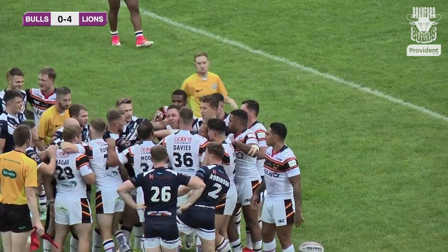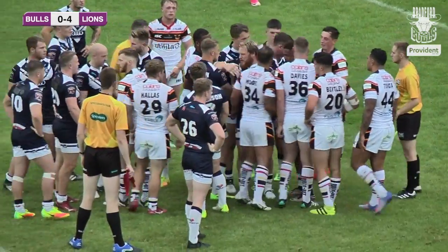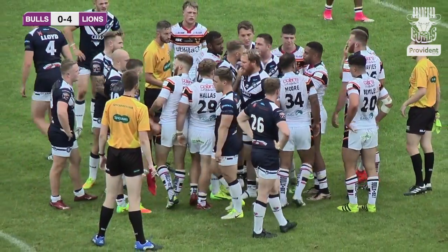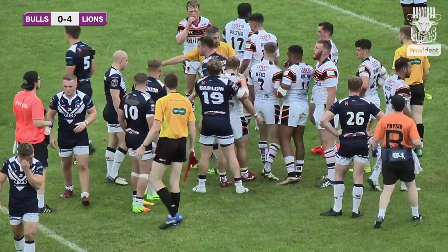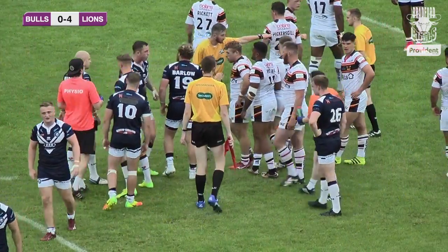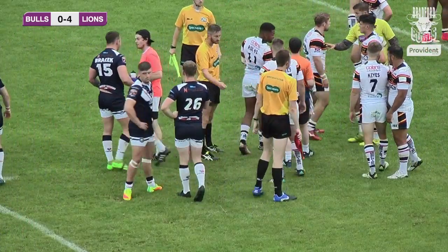I'm not too sure, but the referee's losing a little bit of control of this game. There's some frustration from Bradford because everything's going against them, and when you're down, you're down. But that's the time to stand up and be counted. If I was a young man playing in this Bradford Bull side at the moment, and everything's against you, you have absolutely nothing to lose.